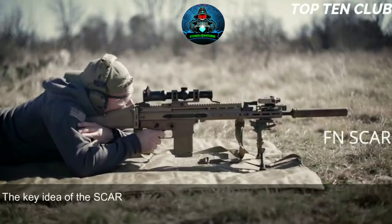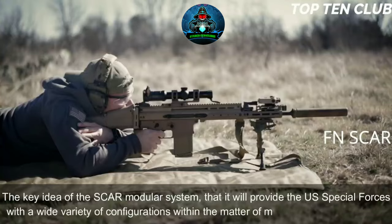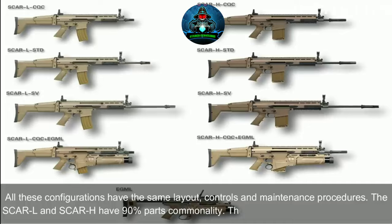The key idea of the SCAR modular system is that it will provide the U.S. Special Forces with a wide variety of configurations within the matter of minutes in field conditions. All these configurations have the same layout, controls, and maintenance procedures. The SCAR-L and SCAR-H have 90% parts commonality.